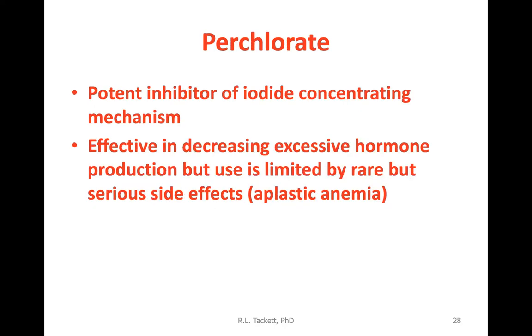Another drug that's been used is perchlorate. It inhibits the ability of the thyroid gland to concentrate iodine, and so that's one of the things that can occur. The problem is that this drug can produce aplastic anemia, and the aplastic anemia can be a very big concern. Remember from when we talked about anemia, is aplastic anemia.